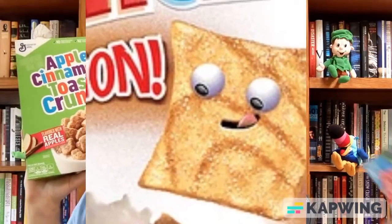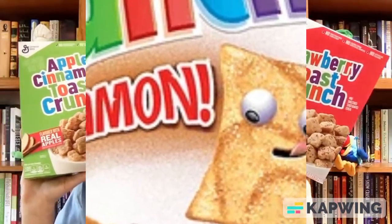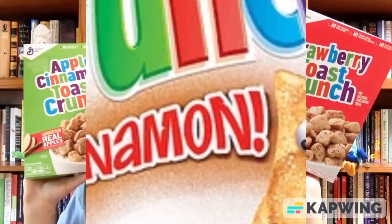Alright, well, that'll do it. If you can't find Apple Cinnamon Toast Crunch yet, keep your eyes peeled because it should be hitting your shelf soon. I think I'm going to go mix the Apple Cinnamon Toast Crunch with the Blueberry and Strawberry Toast Crunch and create a fruit explosion.